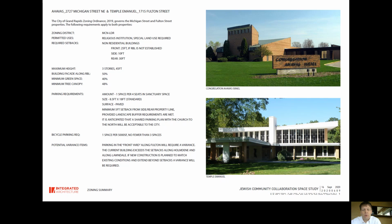Looking at the sites, both sites are zoned under the same zoning, which means they have the same requirements or restrictions for the height of the building, for the setbacks, for the amount of green space and tree canopy coverage. So all those standards apply to both equally. The parking also is the same requirements for both sites, in that we need one space for every 4 seats in the sanctuary. The big difference, obviously, is the size of the 2 lots.